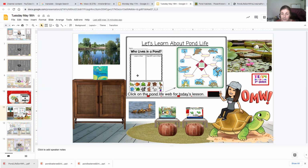So you are going to sort the animals. If you're not sure, you can look over at this chart. This gives us some clues about who lives in a pond. And the information we read today should have given you some more clues about who lives in a pond. So have fun coloring, cutting, sorting, and gluing your pond animals, boys and girls.